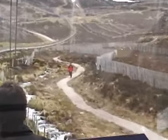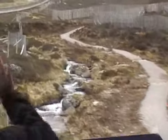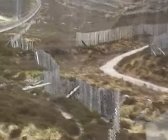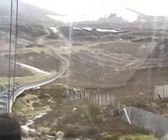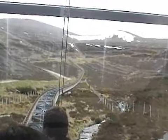And dotterel. And let's not forget the ptarmigan, a bird that is so much part of the Cairngorm environment that we have named our own brand of whisky after it. Add to these the army of small insects, some hardly visible, but all playing their part in creating a delicate ecological balance.